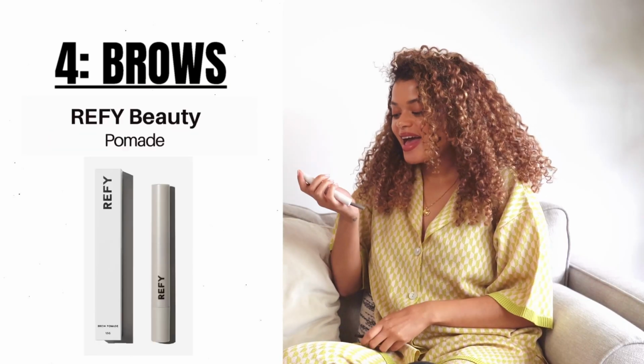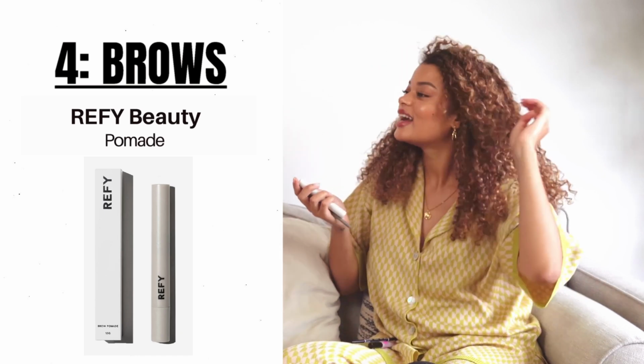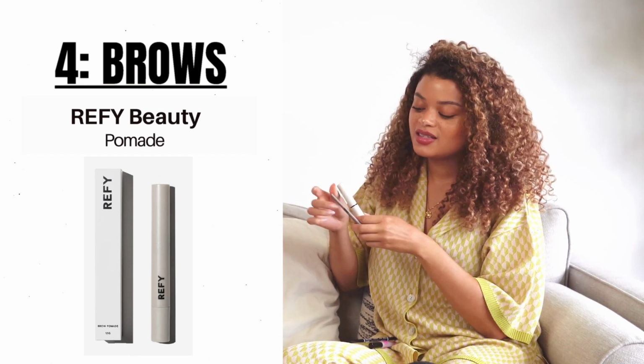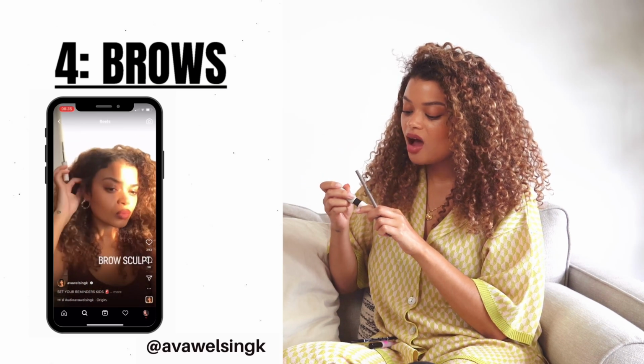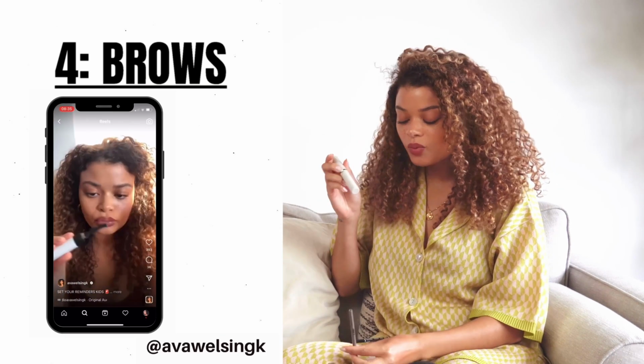Cool. What's next? Should we do brows? Yeah, brows is all. I'm sure you've got a few. Yes, you have. I've got REFY again. Okay, you need to tell me exactly how to use this. A game changer. So I did a reel on it, and that was my first time using it. And since then, I have discovered way more about this.